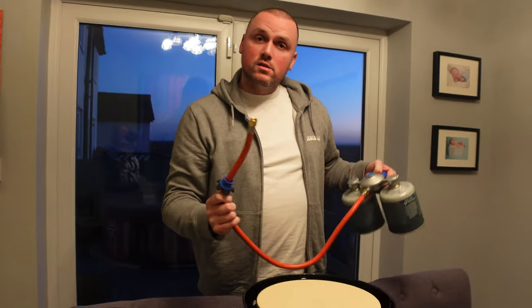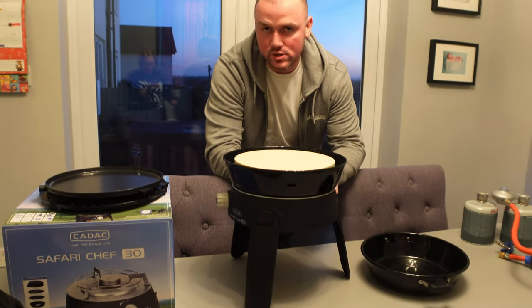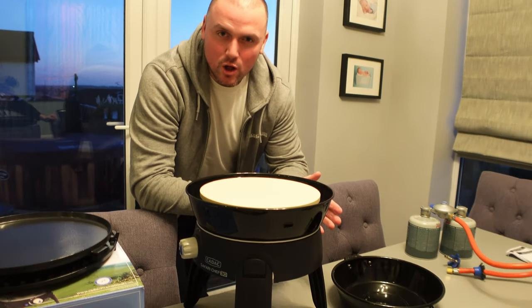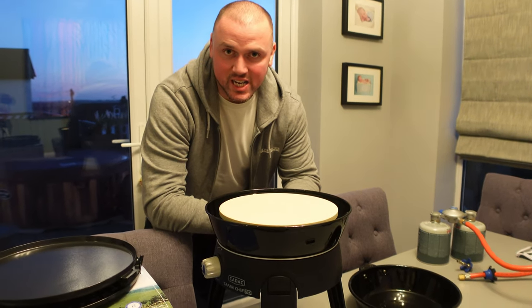So you plug that in, turn this on, you've got fire. So yeah, that's it. We went for this one. There are bigger ones available, but such is life, you get what you're given. Because we just thought, it's a lot more portable, it'll fit in the camper van, we can get it out when we want to, whip it out, get some meat on the go, and have our tea quick.